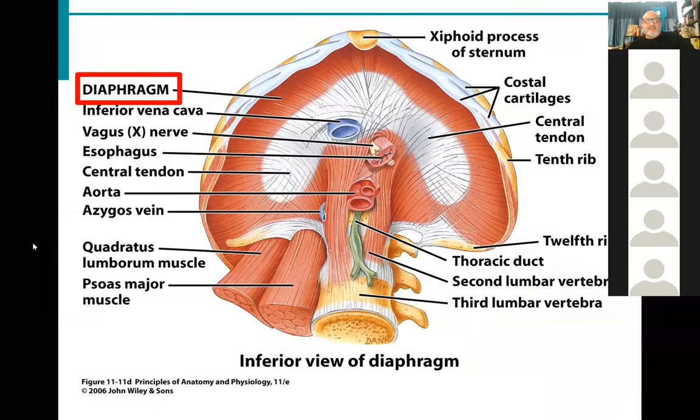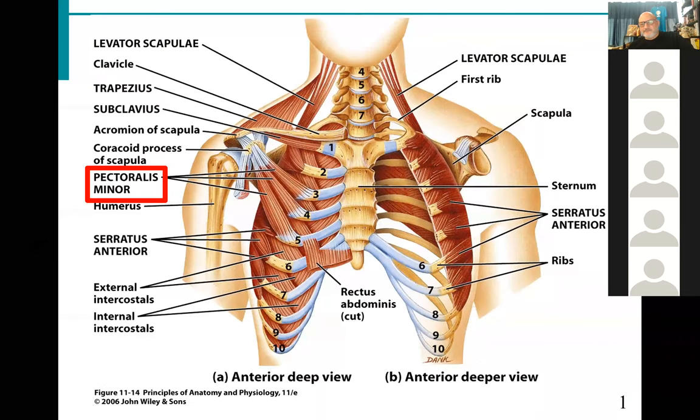All right, spectacular. What's next? The diaphragm. Excellent. Notice just that quickly, we are out of all the muscles that we need to know origins and insertions for the trunk. All right, I think that's it for that list.